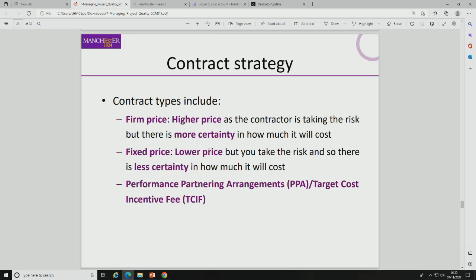In projects, you work out who is best placed to own the risk, and or who is best placed to manage the risk. So you've got some options here. You've got the firm price, where the contractor is taking the risk, but there is more certainty in how much it will cost. Or you've got the fixed price, where the customer takes the risk, and there is less certainty in how much it will cost.